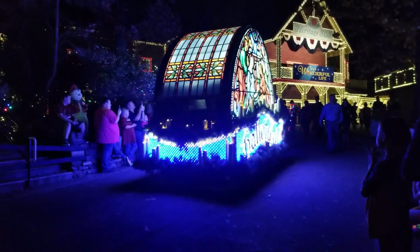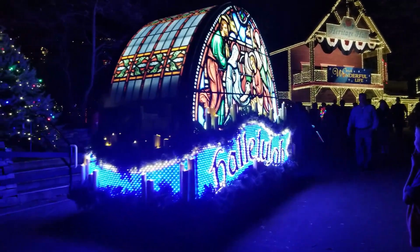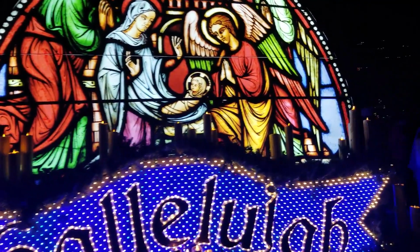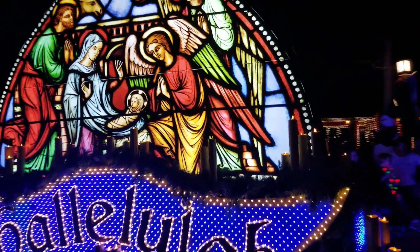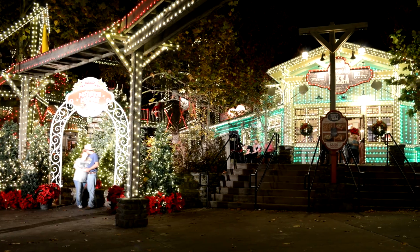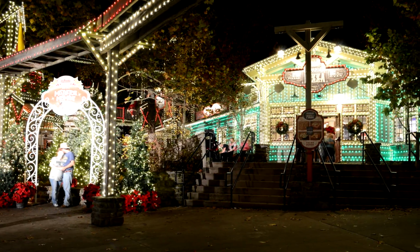And I love the end of the parade too, keeping the spirit of what truly is Christmas in it. And of course, all throughout the park are lights. The whole park is lit up. I love the little mistletoe corner here. Everywhere you turn, everything is lit.